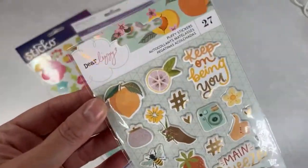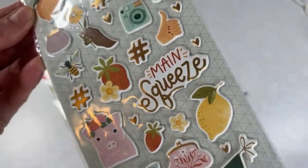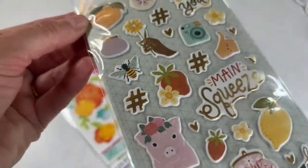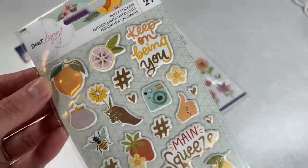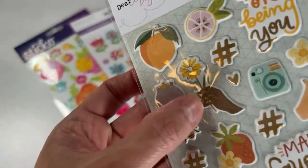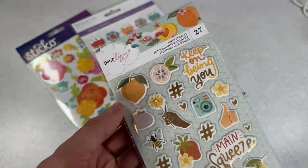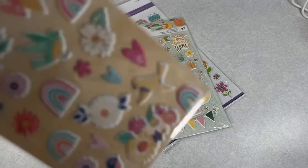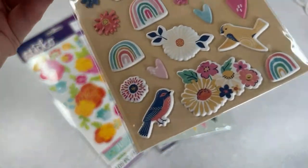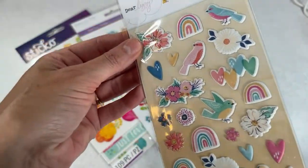I love this one. This is a Dear Lizzie, 21 stickers. Cute banner, coin purse, a cute little piggy, gold foil hashtags, little like, here's a flower for you, super cute, peaches, keep on being you. Very, very cute. Another Dear Lizzie, rainbows, birds, flowers. So pretty, love that one.